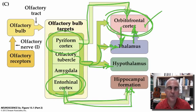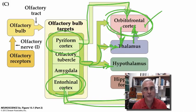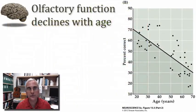I'd like to make just a few more points before we leave olfaction and turn to gustation. One of them has to do with the natural decline in olfaction that occurs with age.